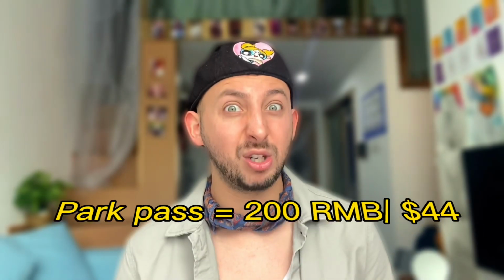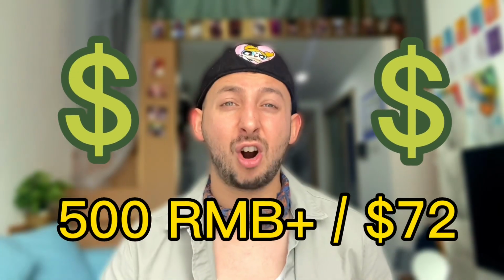Shenzhen is a city which is filled with entertainment options such as theme parks, museums, and even nightlife. But these activities can be quite expensive. For example, a day pass at one of the most famous theme parks here in Shenzhen, Window of the World, can cost you up to 200 RMB per person. A night out at a popular club or bar will cost you upwards of 500 RMB.